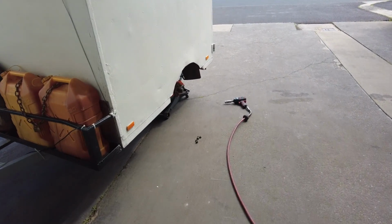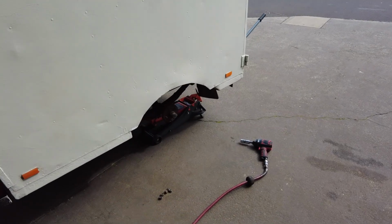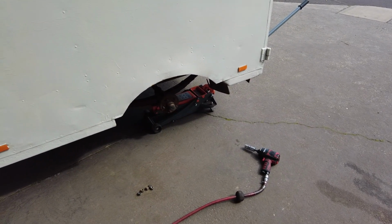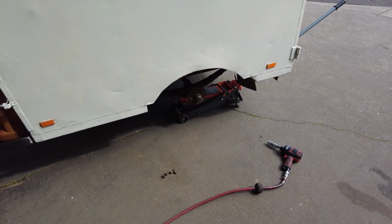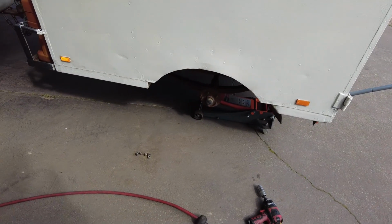Bit of an unscheduled stop. We noticed one of the trailer tyres had some splits in the sidewall, and Dorothy picked it up, so just stopping in at the Waroona tyre shop to get that sorted out. We don't want that letting us down on the road.